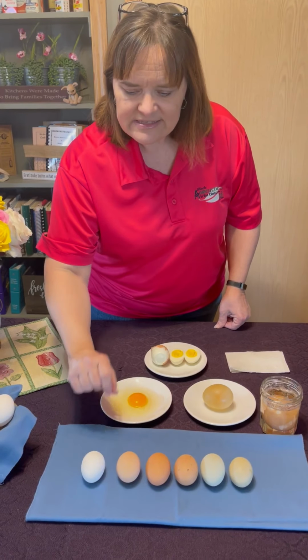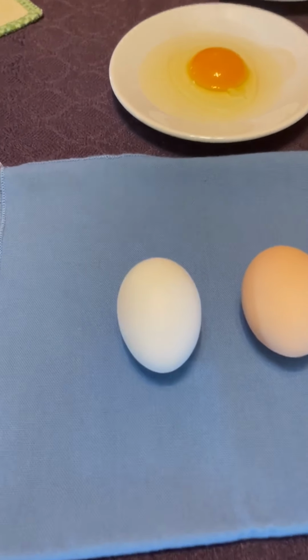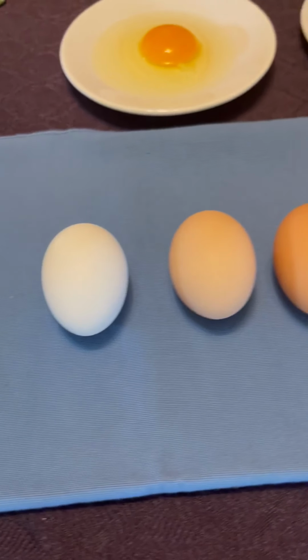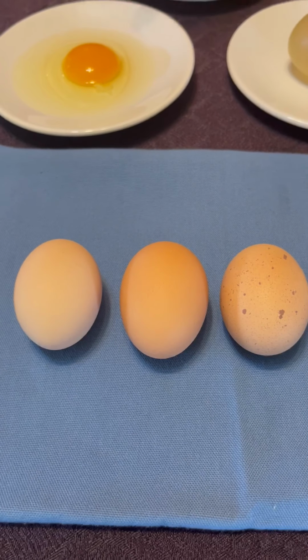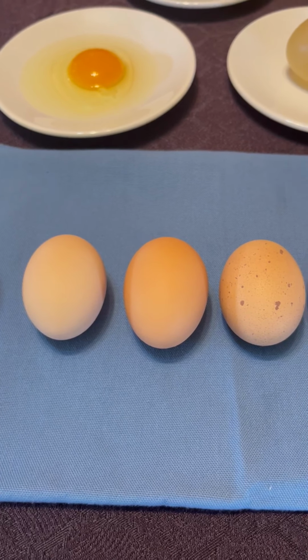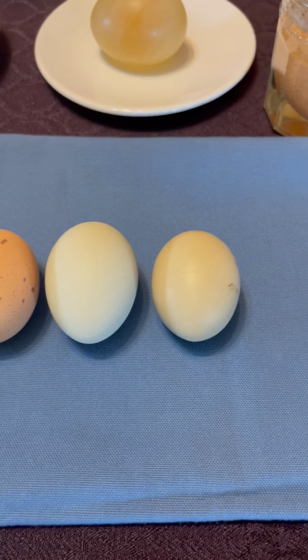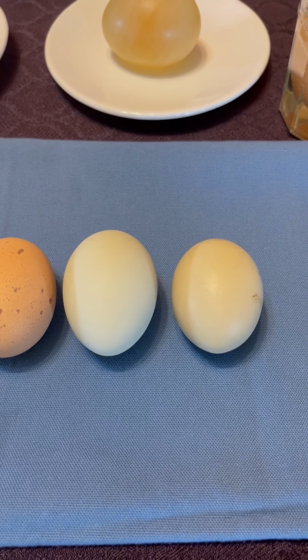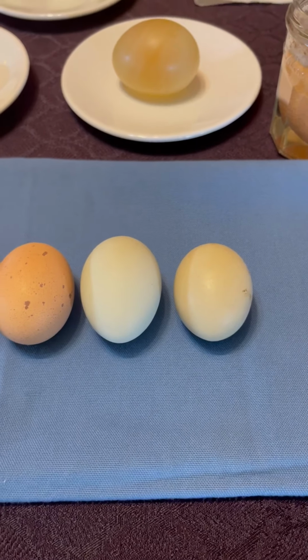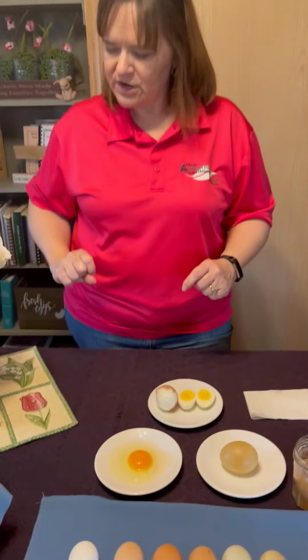Most commonly, we see white eggs. That's the type that we most often buy in the grocery store. But often we will also see eggs that are a shade of brown. There are many different breeds of chickens who lay a brown egg, and it's pretty common for us to be able to buy those as well. Not so common are the blue or green or even pink eggs. Those are all natural colors that can be produced by chickens depending on their breeds.